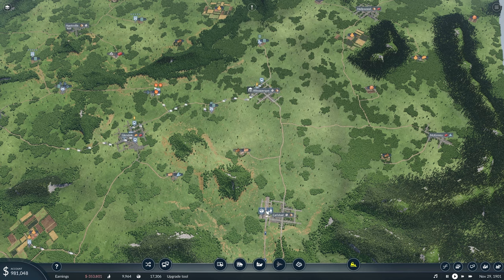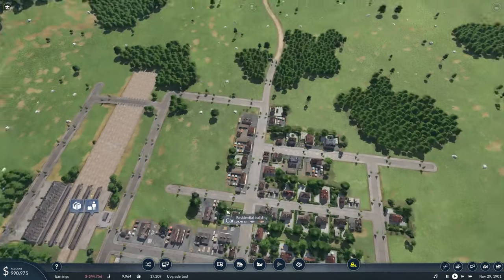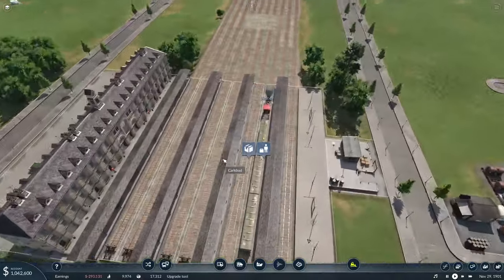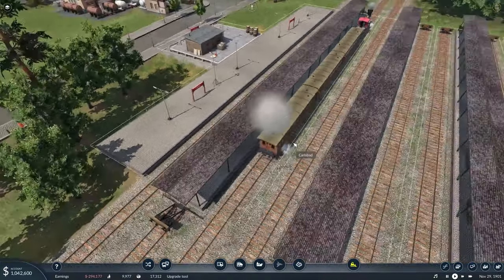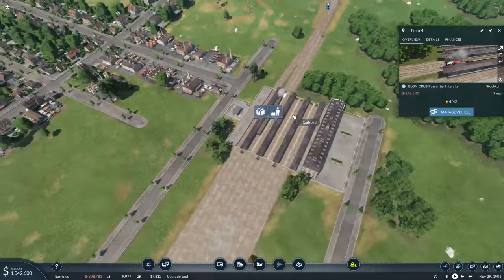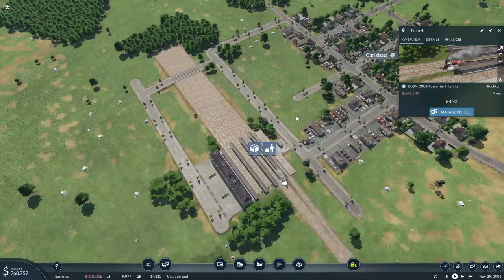And in this case, ooh, we got our first train coming in to the station. Let's see. Oh, we made 24,000. How many people have we got going back? 4. Nice. So, hey, we saw our first train coming in.